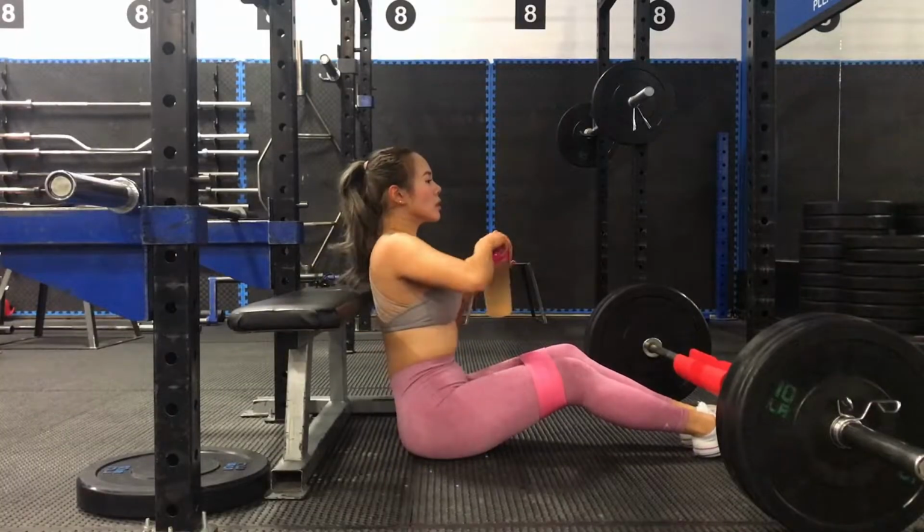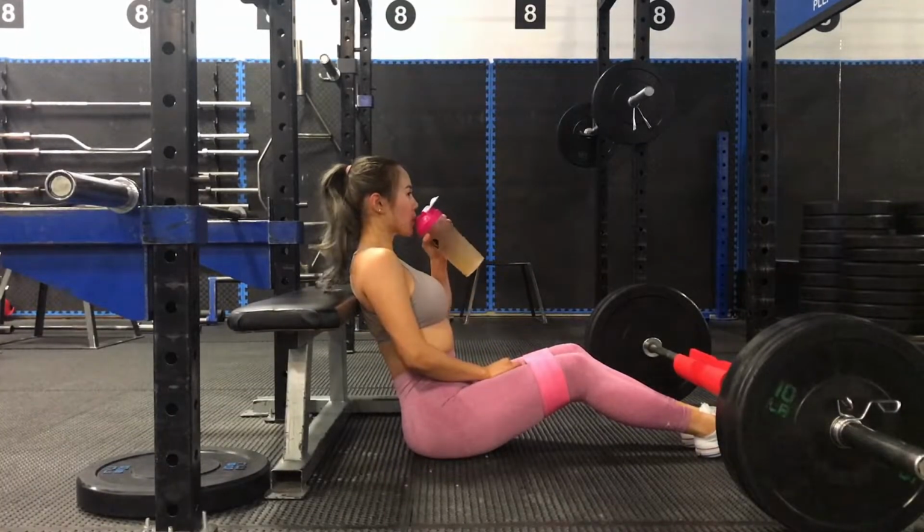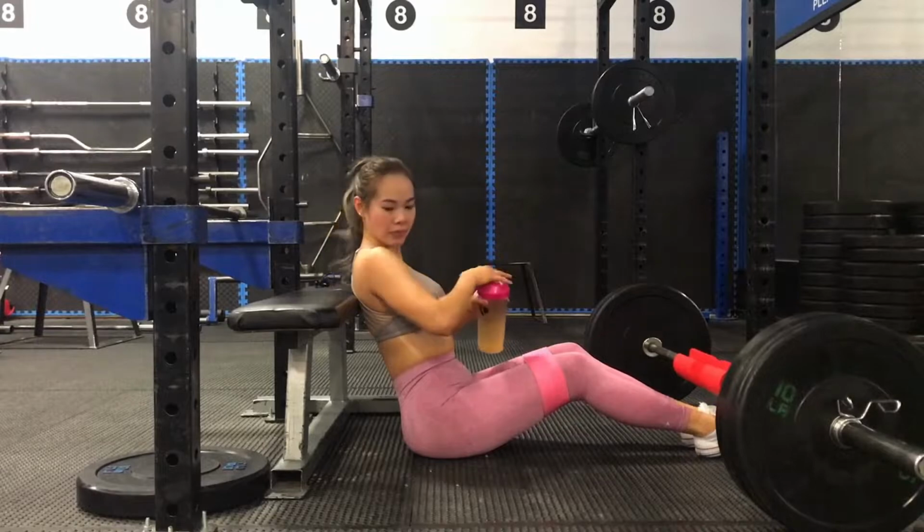Moving over to number 3, hip thrusts. So hip thrusts, these need no more introduction. If you guys are on the internet, you would have seen it already. It's all over Instagram and YouTube.